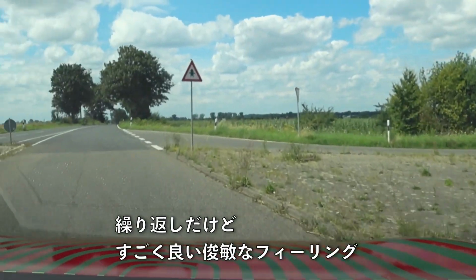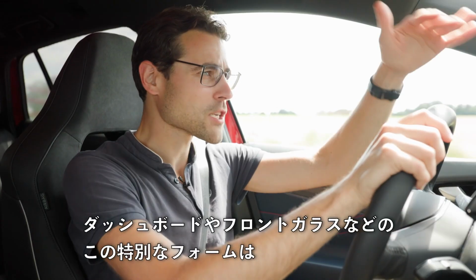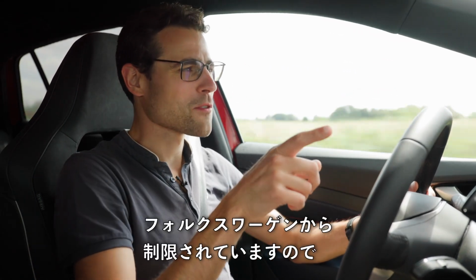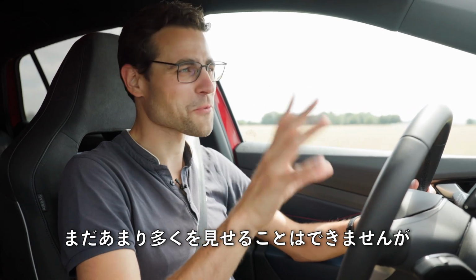So once again, good agile feeling, and due to this special form of the dashboard, the windshield and so on, you cannot see so much from that at the moment, because it's actually restricted by Volkswagen. We cannot show too much from that one yet. We'll do that at a later stage.